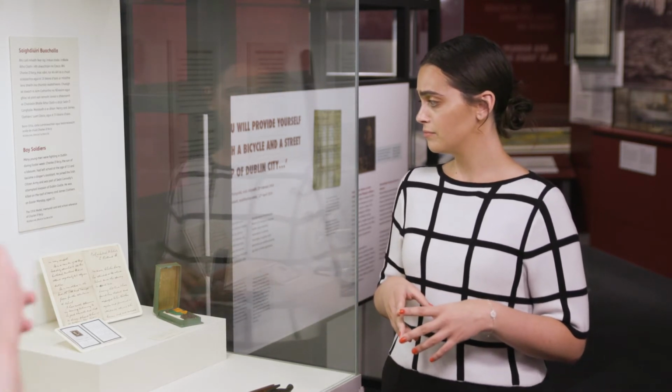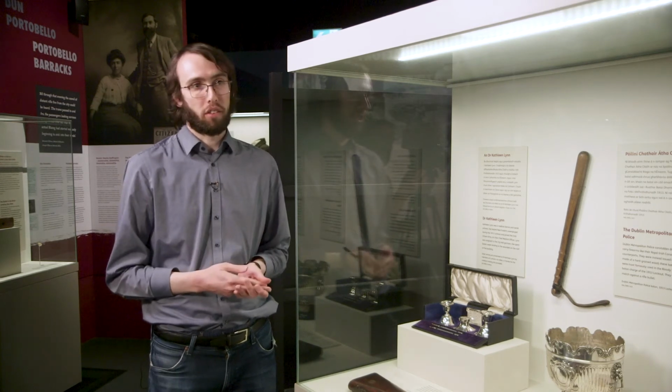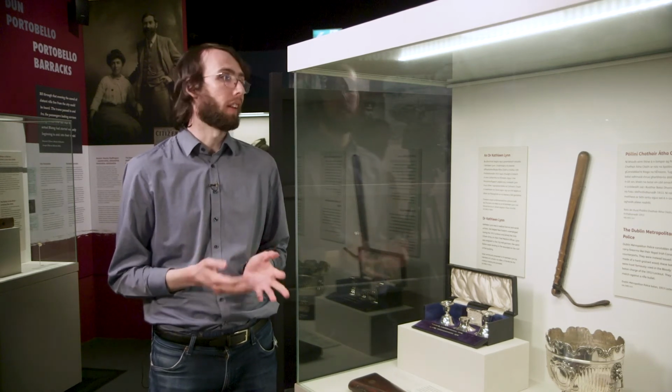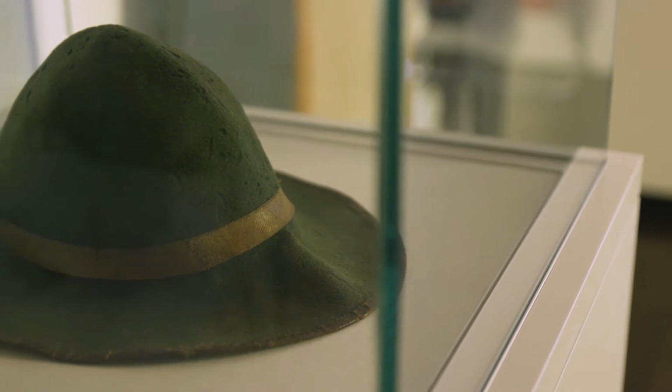Young children that age, in general, are one of the voices in the 1916 Rising which maybe up until recently we didn't hear that much about. In this exhibition, we're looking at ordinary stories of people during the rebellion. Another boy who would be the same age as Charles Darcy was a boy called Sean Healy. He gets hit by a bullet and he doesn't survive the rebellion.